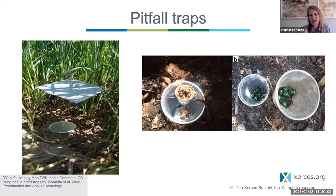The container that you use in the bottom, you can leave it dry or empty if you're going to check it fairly quickly. What falls in there will stay alive. You can have an issue if some predatory beetles fall in there and start eating other animals that have fallen in, and then you miss being able to observe what else was in there. To avoid that, or if you're going to leave it for a few days, you could put in a liquid like soapy water, which will help to immobilize and kill whatever is caught or falls in there.